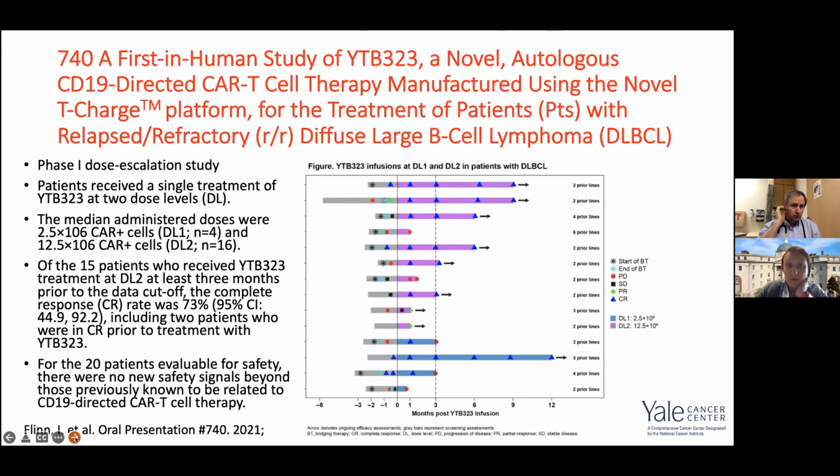This is what they used in the first-in-human study in patients with relapsed diffuse large B-cell lymphoma, and they saw some very encouraging data. They had 2 dose levels and treated about 20 patients. The 15 patients who received this product at dose level 2 had a very high complete response rate of 73%. Importantly, they didn't see any safety signals beyond what was known and expected with Kymriah. I think all of the future studies coming out of Novartis will be utilizing this platform. At some point, they will probably compare this to the standard of care, which is autologous stem cell transplant. And eventually, I think this will replace Kymriah.